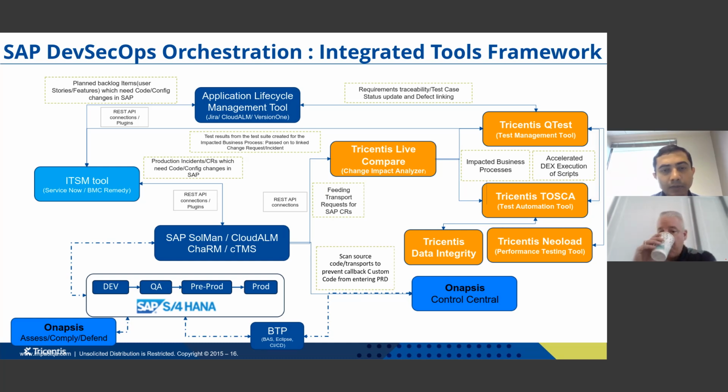So all the customizations are integrated with the CI/CD module within BTP. That's where we take care of the DevOps code movement within the BTP, and the same thing is integrated with Tricentis Live Compare. So as soon as the code changes happen, the list of transport requests flows into Live Compare. Live Compare will do the change impact analysis and an analysis of the impacted scenarios, and take the related test cases from qTest and Tosca and give us an optimized test suite, so that instead of doing a whole regression testing, we can do an optimized regression testing which is specific to that particular change.